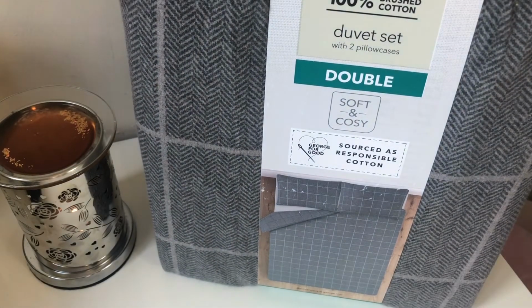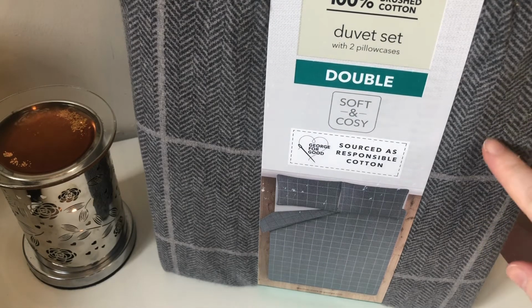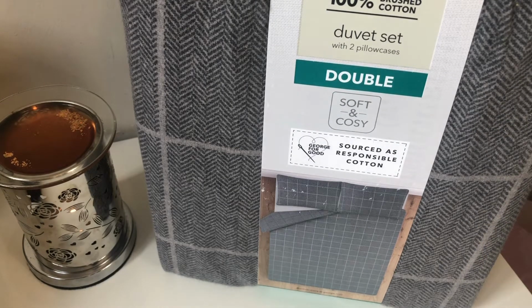So this is the set I got. Now, if you watch my vlogs, you'll know that my room is not grey, my house is not grey. I'm one of the few people that didn't go crazy over grey. Yes, I like grey, but I didn't want to paint my house grey. I've just got very neutral colours at the moment, but I do like grey. I don't love the design of this, I'll be really honest. I like that it's checked, but I just don't like this, what I'm going to guess is a herringbone design.